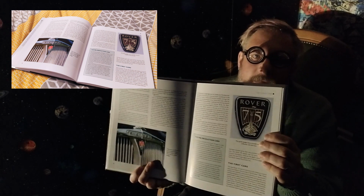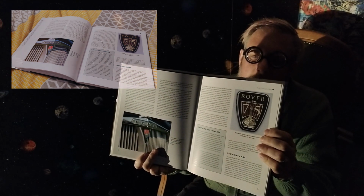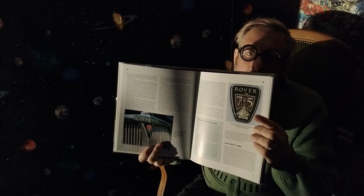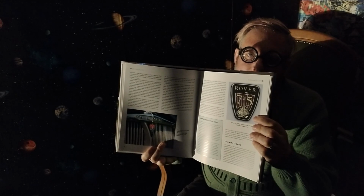What does everybody think to the 75 badge? I mean, it's not only the 75, is it? Oh man, we're in MG. Do the 45s and 25s have the numbers in the badges on the front? Because I'm not sure what I think about that, to be honest. I think I'd prefer it without the model number in there, or at least if it was in there, more subtle. I'm not really sure whether the big numbers suit it.